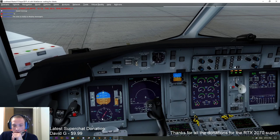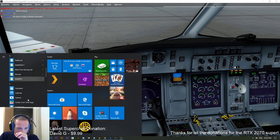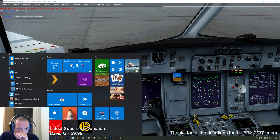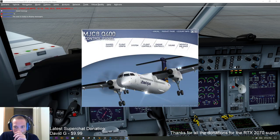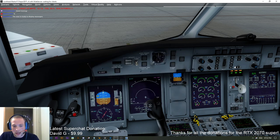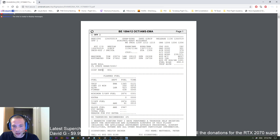Okay. First port of call, we need to look at ATIS. Actually, no, I'm sorry. First port of call, let us go. It's been a while since I've flown the Dash. Let's go to our Majestic Dash 8 control panel. Weight and balances are always fun. Okay, so we are in kilograms, because we are in the EU.